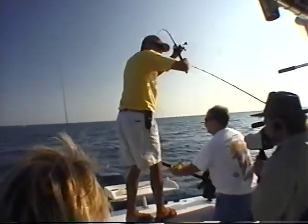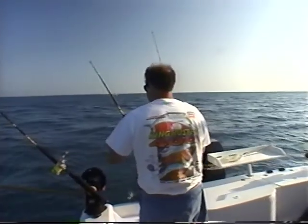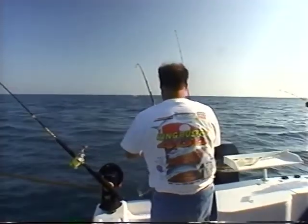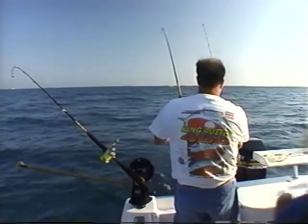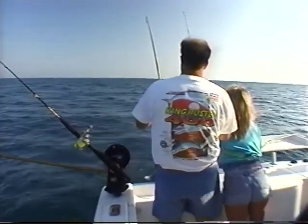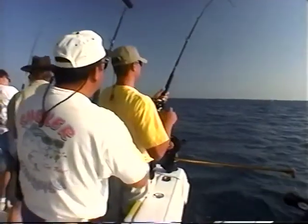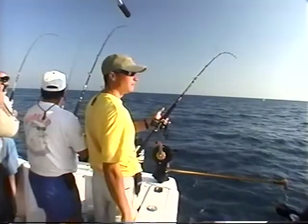I don't think there's much size for this sucker, but then you never know sometimes. There we go. Take the line, baby. He's smoking it out. Just bring this one a little closer to the motor. They're still going straight out. Are you pulling much drag, Ryan? I'm tying mine down. Man, listen to that sucker take out that line, huh?